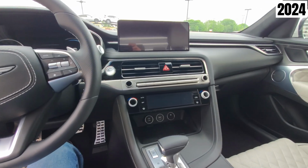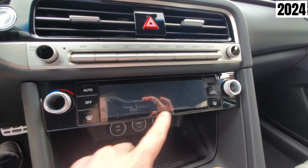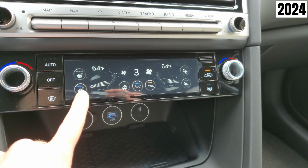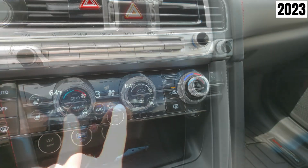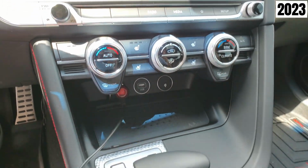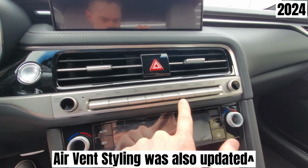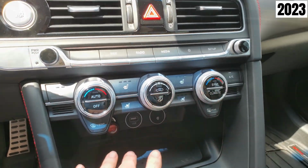So we're going to first start off in the interior because that's where a majority of the changes took place on the 24 model, with the first one being the AC interface. It is a completely new system. It's a touchscreen, has haptic feedback, works extremely well versus the 23 model. As you can see, it just has a bunch of physical touch buttons, which I personally prefer. Again, on the 24 model, they updated the buttons like the radio buttons, navigation, all that, which again, as you can see on the 23, just slightly different design.